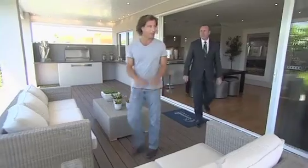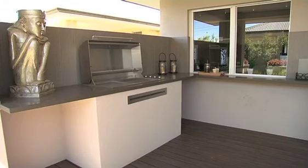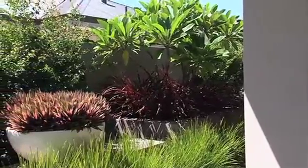Oh, mate, this is one of the biggest alfrescos I've seen in a design. Well, that was one of the briefs we gave to the designers, because this is very much part of our West Australian lifestyle, to try and get that seamless integration between indoor and outdoor living, and I think we've achieved it in this home. Entertainer's pad.